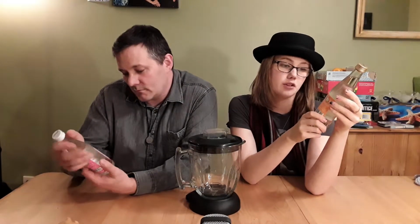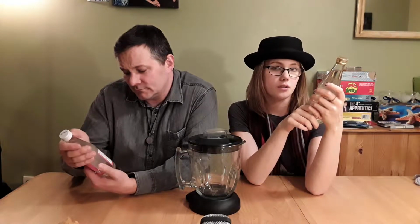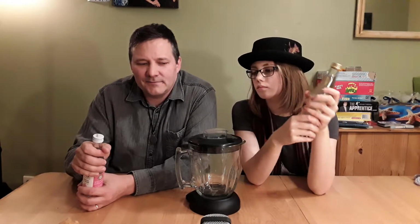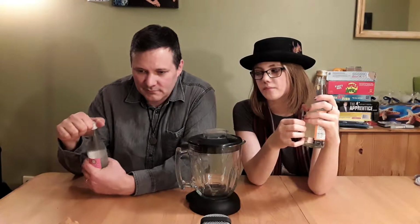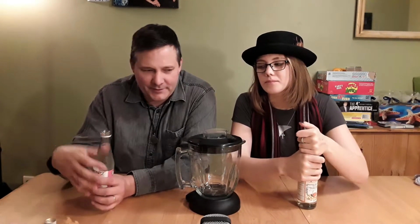Here we have orange blossom water. Best before sometime in 2019. The essence of Mediterranean gourmet, again. Ingredients are distilled water and natural orange blossom flavor. How do you even get flavor from flowers? Anyway, I don't know. I was going to say that's how they do perfume, but perfume does not have a flavor. Well, it probably does, but I'm sure it's not that good.